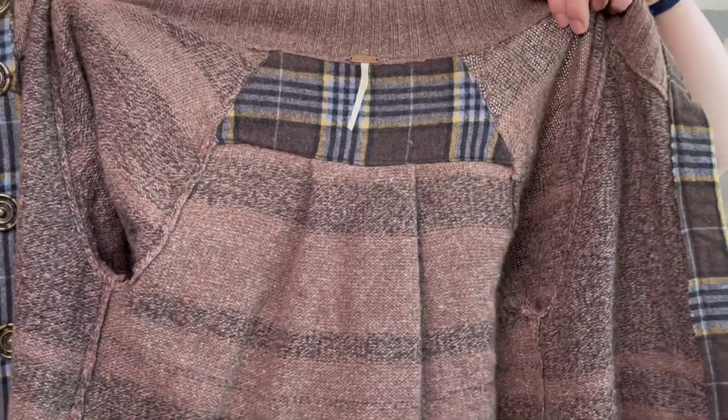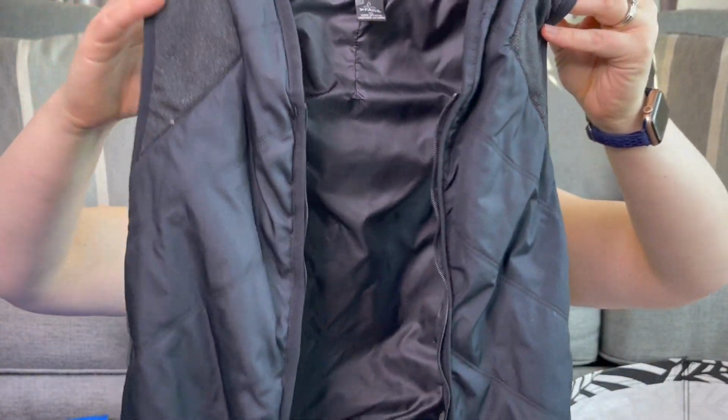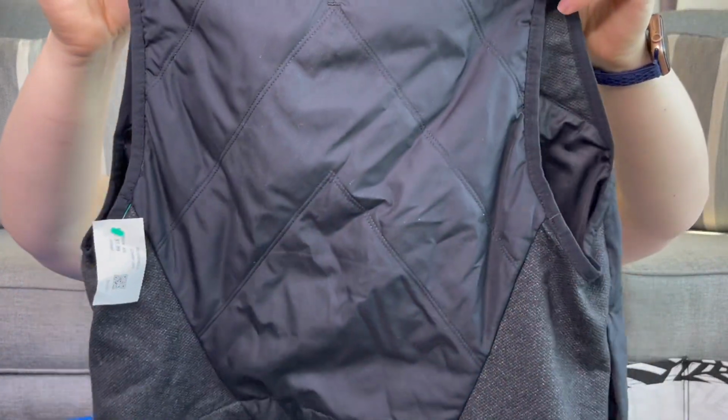Next we have a Free People wool, kind of like a cardigan. And it's a short sleeve. I love the way that the buttons are. That's such a fun one. And this one is a size small. Next we have a Piranha quilted puffer vest. Such a great one. This is a size extra small, and it does zip in the front too.